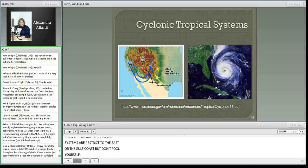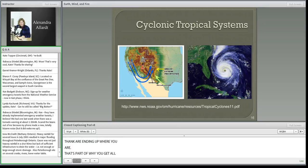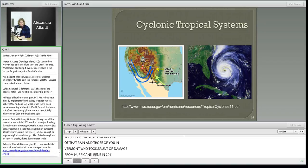That's part of why you get all of that rain. And those of you in Vermont and upstate New York who took the brunt of damage from Hurricane Irene in 2011, with those massive flooding and washouts, they were not seen in many decades. So this hopefully will remind all of you as listeners that listening to and taking action on flood watches and warnings issued by forecasters is important for all of you.